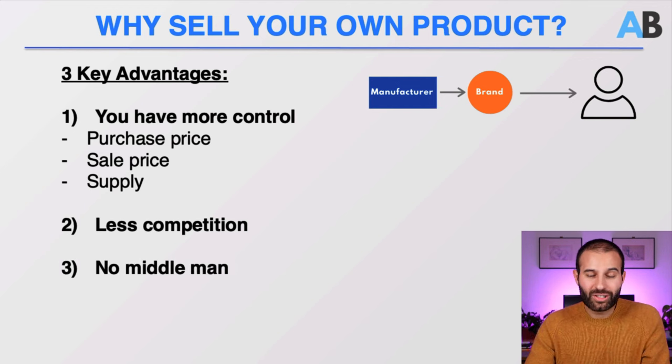Now guys, these pro tips might all seem like quite small things on their own, and each one might only lead to a small increase in conversion rate. But when you actually stack them and combine them together, they're going to lead to a massive increase in conversion rate, and they're going to really help increase your sales and increase your dominance over your competition.